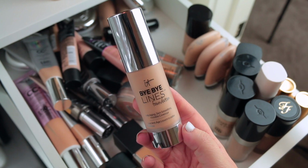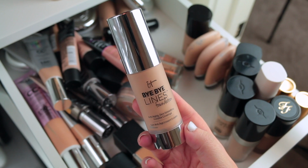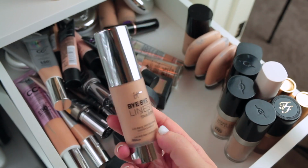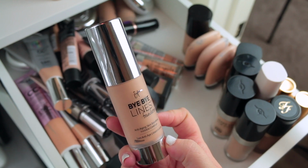This one gave zero coverage. Okay, so it does say invisible coverage. I mean, it was like putting water on your face. Like nothing at all happened with this. So this is the shade Medium. The shade did work for me, but this foundation was a hard pass. I really did not enjoy this very much at all.